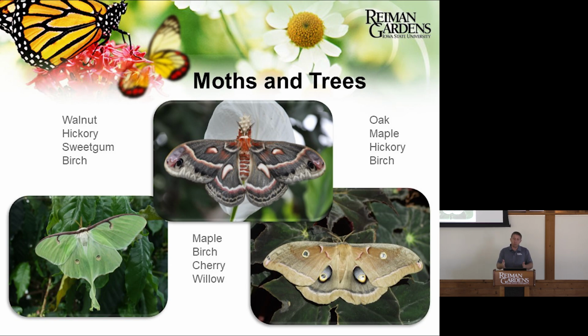Now, with these here, I also have the trees that they feed on. This is not their extensive list. It's just kind of their core 4 that each of them feed on. But Cecropia is in the middle there. Luna is our yellow-green one, and Polyphemus is our tan one up there. These are what are considered probably Iowa's 3 largest moths.